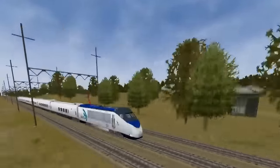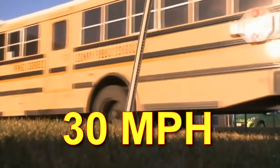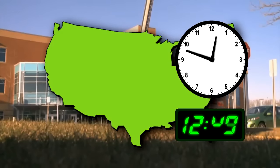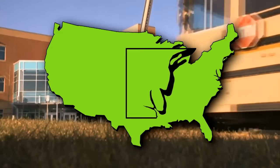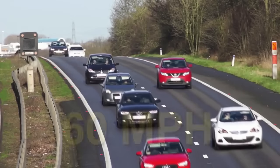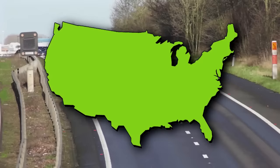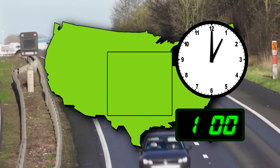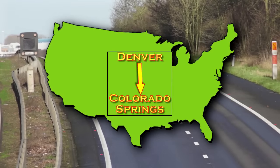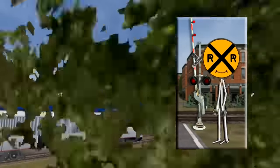It's like this. When you're traveling in your bus to school, you might be going about 30 miles per hour. That means it would take you 1 hour to drive straight from Philadelphia, Pennsylvania to Trenton, New Jersey. When you're in the family car on the highway, you're going about 60 miles an hour. That means it would take you 1 hour to drive straight from Denver, Colorado to Colorado Springs, Colorado. So, now that we know what speed is, we can talk trains.